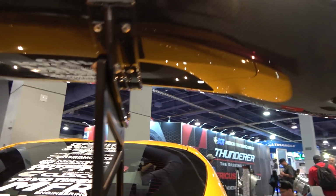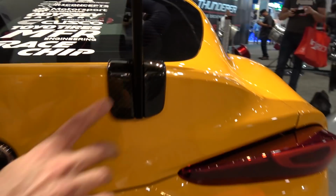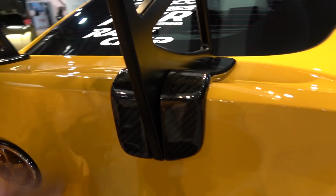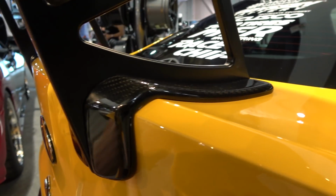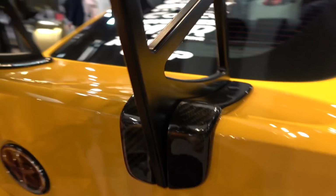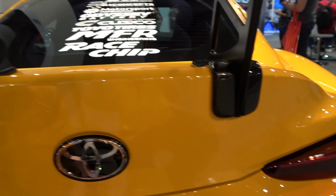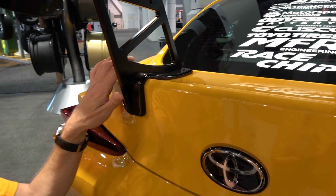So you've got a high degree of adjustability, carbon fiber, and what's really nice is this mount. APR spent a lot of time working on this mount. You can see how it conforms to the trunk lid, and this is a very, very complex trunk lid. There are no flat surfaces here, really. So this is a super cool mount. It is very stable, very strong. I think this is a really nice, really elegant looking piece.